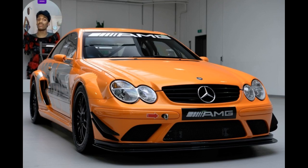Would you take it? And of course, in terms of pricing, the CLK DTM production models on their own are just appreciating in value. But if you catch one of these and if they are for sale, I would highly advise you to take them, because this is going to skyrocket more than anything else. And given the fact that it had the 6.2 NA V8, making this a proper pre-debut engine of the official M156, which debuted in 07, you're literally getting a proper race car on the road. The M156 510 horsepower, what else could you ask for?